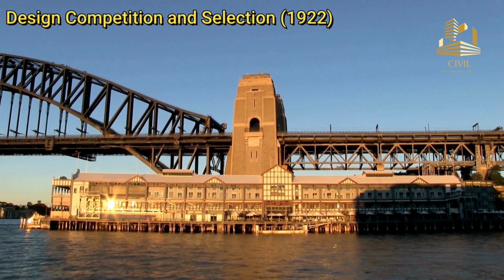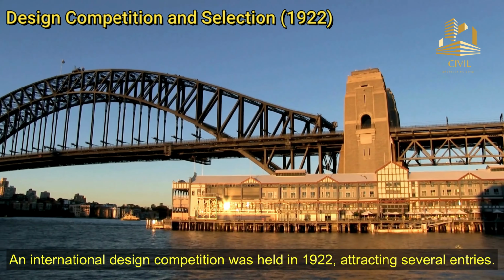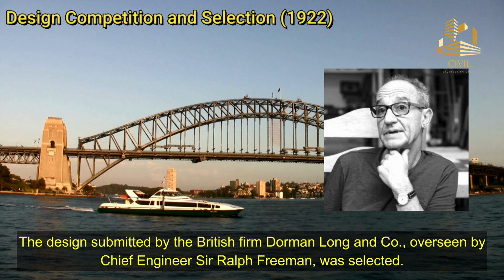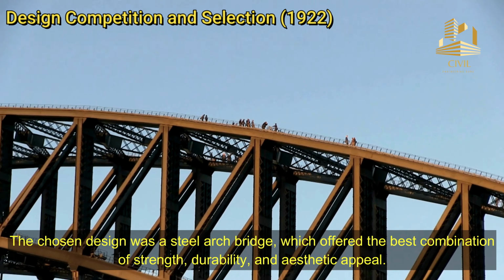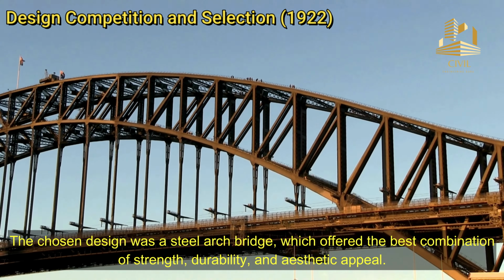Design competition and selection, 1922. An international design competition was held in 1922, attracting several entries. The design submitted by the British firm, Dorman Long & Co., overseen by Chief Engineer Sir Ralph Freeman, was selected. The chosen design was a steel arch bridge, which offered the best combination of strength, durability, and aesthetic appeal.